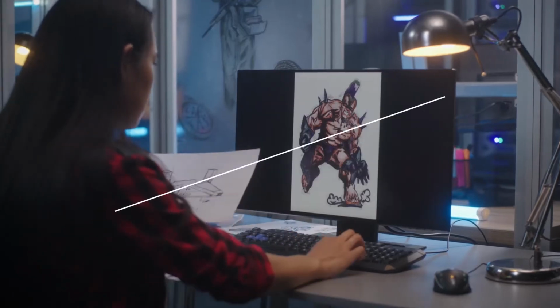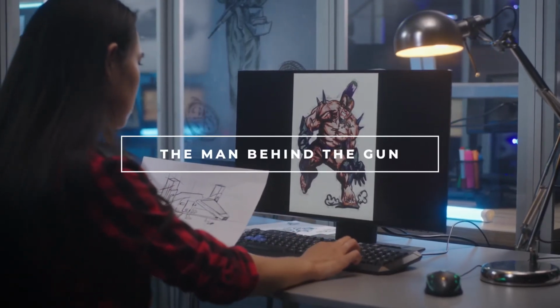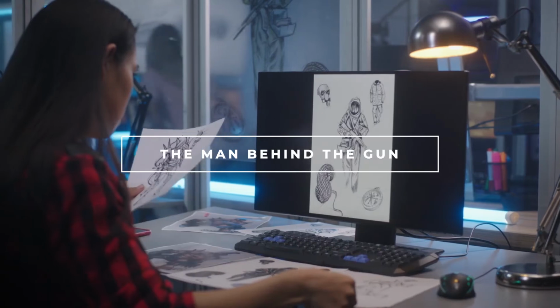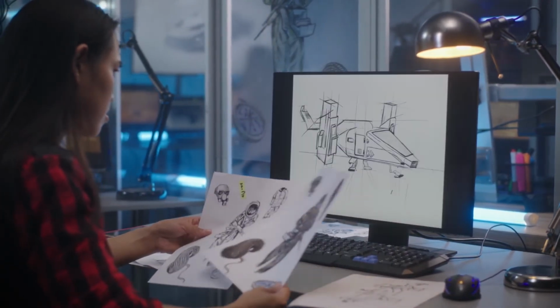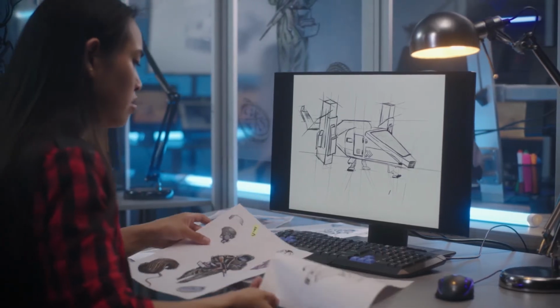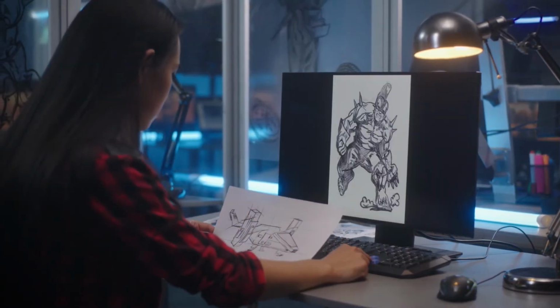Because the most important thing here is the man behind the gun. No matter how good the software you have, but your knowledge about design is still lacking, it will be useless. So, in short, you have to upgrade your knowledge about design first, before thinking about what software you will use.